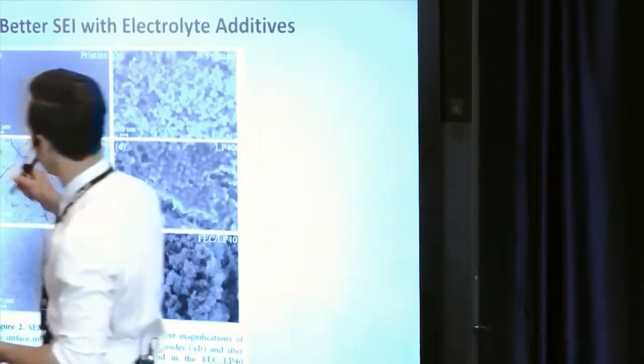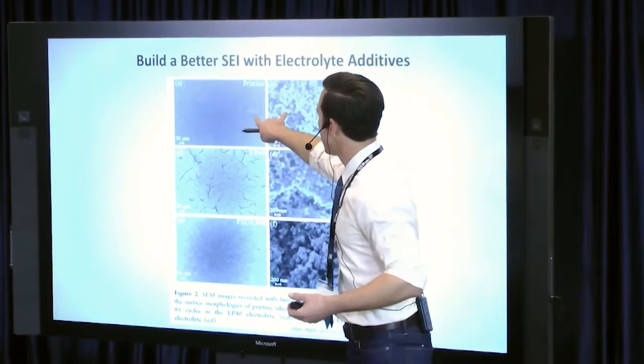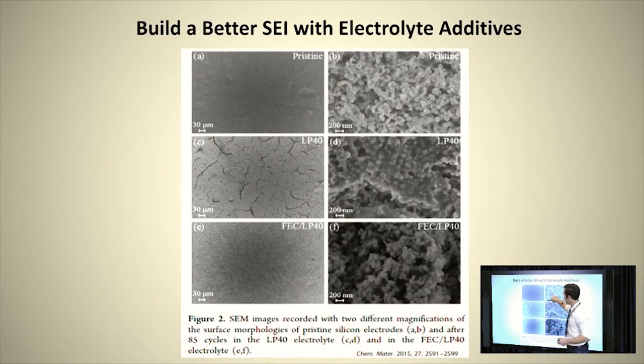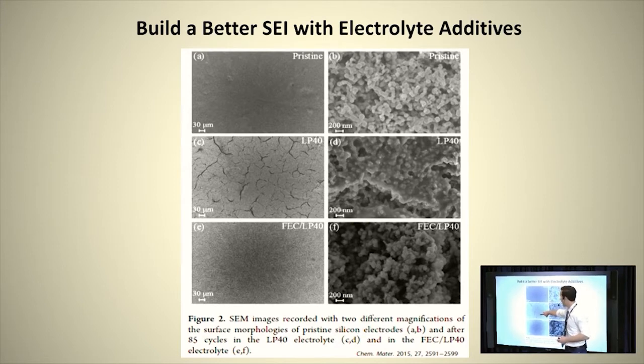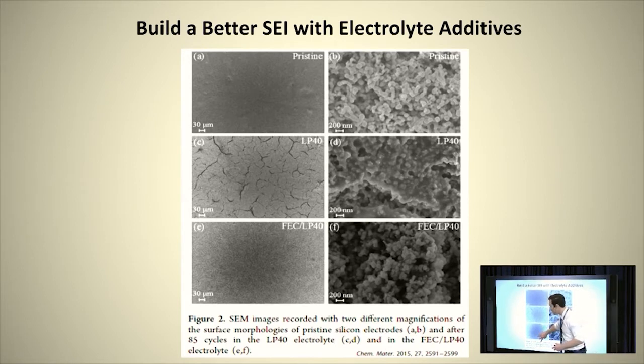So again, this is pristine electrodes. This is a 30 micron scale bar. This is 200 nanometers, so really zoomed in. Silicon particles, about 50 nanometers. This is electrolyte without FEC. You see cracking, you see agglomeration, you see kind of gunk. After cycling with FEC, still a nice pristine surface and individual particles still there.